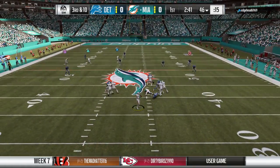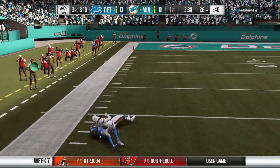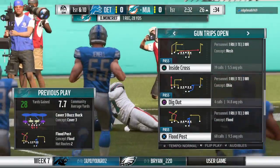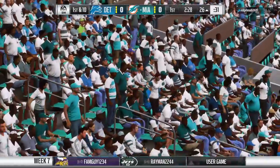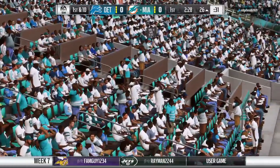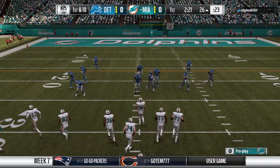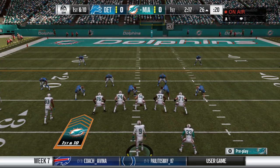On 3rd down, Kaiser. And he's got Moncrief. And he'll go down, but not before getting this inside the 30. A really good pickup of 28 yards. So the ball moves into Lion territory now. Here's 1st and 10 at the 26-yard line.